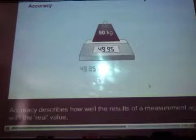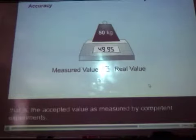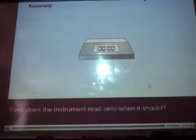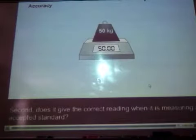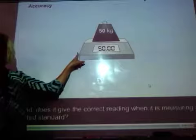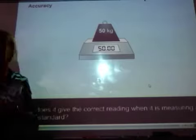Accuracy describes how well the results of a measurement agree with the real value. That is, the accepted value as measured by competent experiments. A common method for checking the accuracy of an instrument is called the 2-point calibration. First, does the instrument read 0 when it should? Second, does it give the correct reading when it is measuring an accepted standard? And that is something that I check. So when you guys use my scales, you're going to assume that they're correct. And obviously I needed to check my one because it was off a little bit.